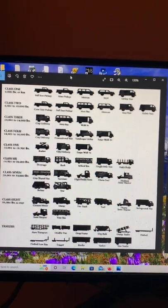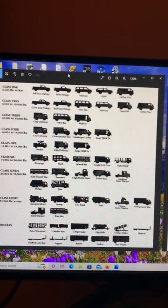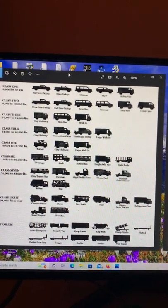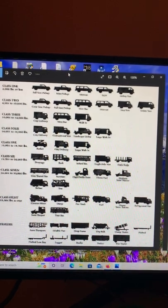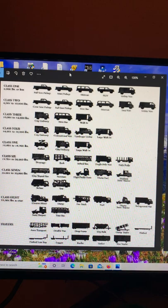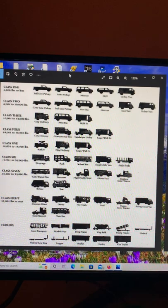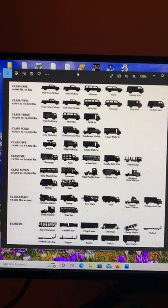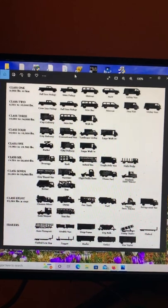Your class 2s, that gets into like your Super Duty. Ford makes a Super Duty pickup truck. Dodge and Chevrolet just call it a 3500 or 2500. But those might have diesel engines in them. They might have gas engines in them. The crew size pickup, full size pickup, those are again going to have variations in engines and also capacities, because you see the first thing underneath the class is the weight.